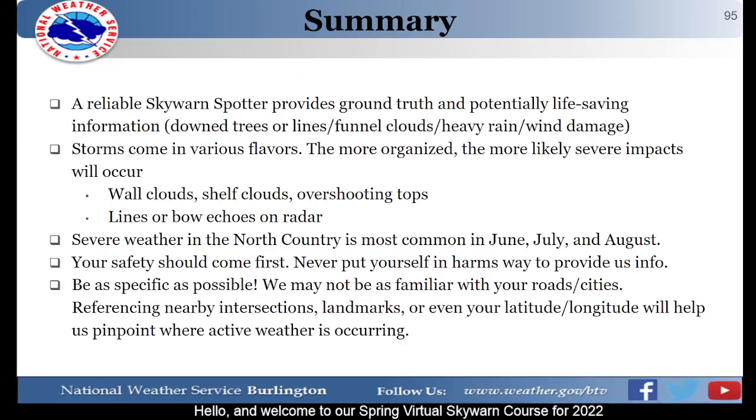So at the end of the day, a reliable Skywarn spotter provides ground truth and potentially life-saving information. We really do rely a lot on what our spotters are seeing, especially where the radar beam might be blocked or might not be able to see the lowest parts of the thunderstorm. So the spotter network is an important network, and we are happy to encourage you to actively report what you see, because despite all of our tools, they have limitations. And so you can play a big part in helping patch up some of those limitations.